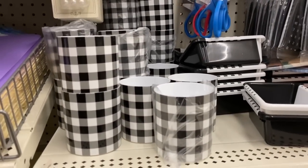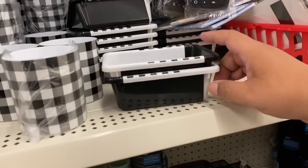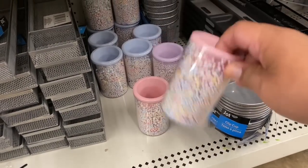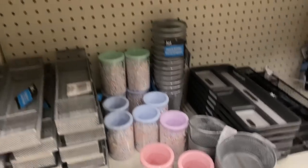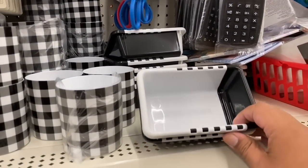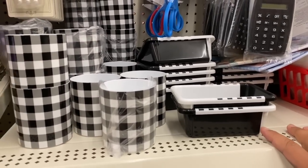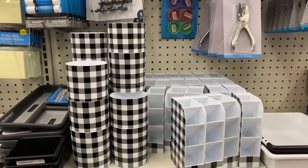Look, they have the plaid pattern. And they even have these little bins. How cute are those? And then these are also, I know a lot of people were wondering what these are, little pencil holders. These are so cute though. Definitely, if you like pastel colors, you'll definitely love those. And if you're a farmhouse lover, I think you might actually love these as well. Yet this other store did not have those, so it's always nice to kind of hop around different Dollar Trees because you never know what you'll find.